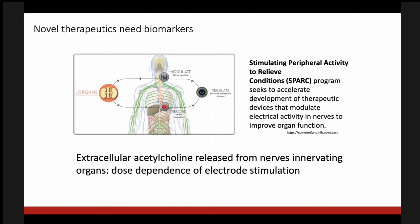And so really what's happening is that these nerves from the peripheral nervous system are in contact with the organs. And as that nerve fires to control the organ, there's a small release of acetylcholine between the nerve and the organ. And that is the biomarker that we're trying to measure. This is indicating that there is proper communication between the nerves and that organ.